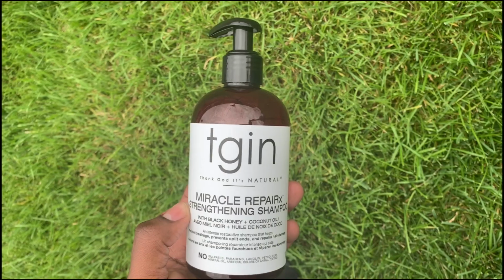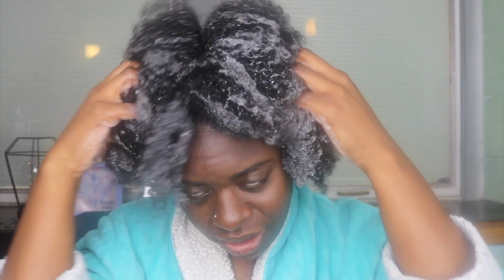So first what I'm going to do is shampoo my hair, and I'm going to be using the Miracle Repair Strengthening Shampoo. This shampoo's benefits include cleaning hair gently and effectively. It is sulfate free and it smooths the cuticle surface of your hair. I really like this shampoo. It is quite moisturizing to me. It did not strip my hair and it definitely removed all the buildup that I had.